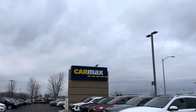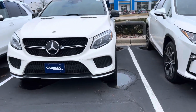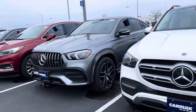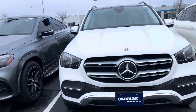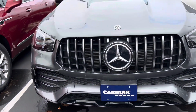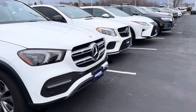So, y'all, I'm at CarMax. And look. Yes, indeed, it was a Benz. Not just one Benz. Two, three. Three of them lined up together. And I knew I wasn't tripping. I knew I seen a couple Benzes over here. I thought it was a Buick. I kept looking like, is that a Benz or a Buick? But it was definitely a Benz.